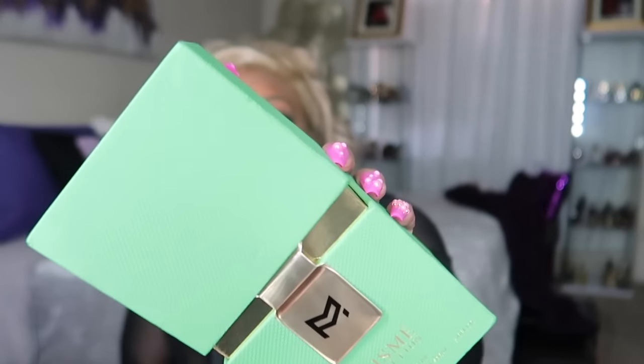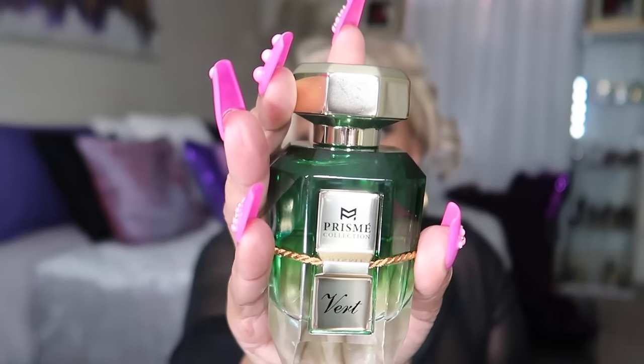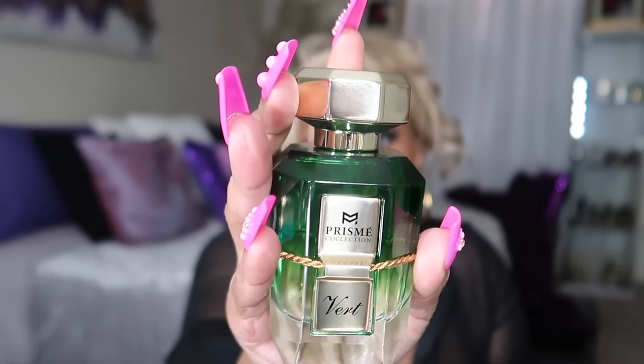Here's the box right here. Now I'm going to tell you right now, I got this for like $55. I went on Amazon and it's like $199 or something. I don't know because it's hard to get or what. Here's the bottle. Here's the bottle right here.